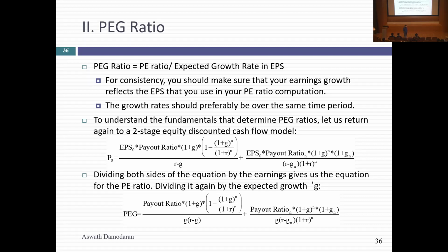So in the two-stage dividend discount model, if a stock is correctly valued, the PEG ratio is determined by all the variables you see in the equation. Two are predictable. Higher risk companies have lower PEG ratios. Higher growth companies have higher PEG ratios. I'm sorry, and growth is going to be the unknown variable. The higher payout ratio companies, that pay out more for a given growth rate, have higher PEG ratios. But take a look at the equation.